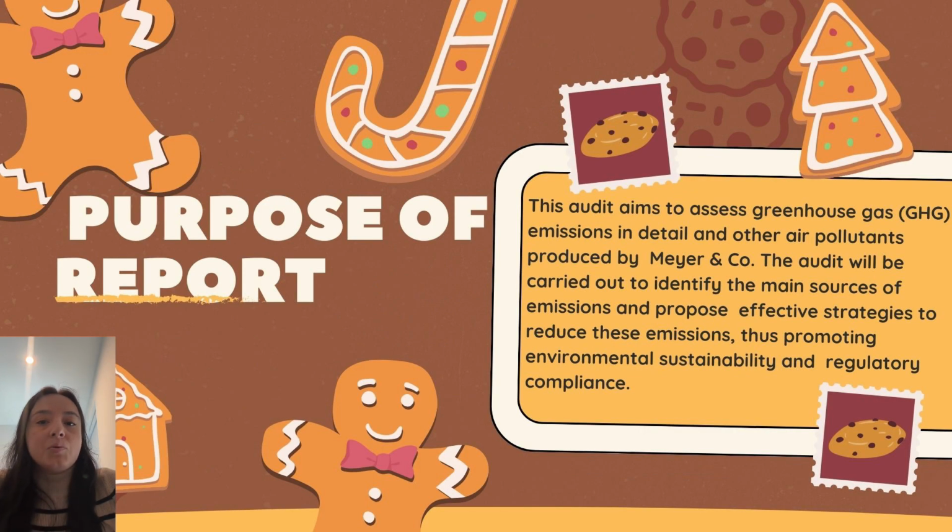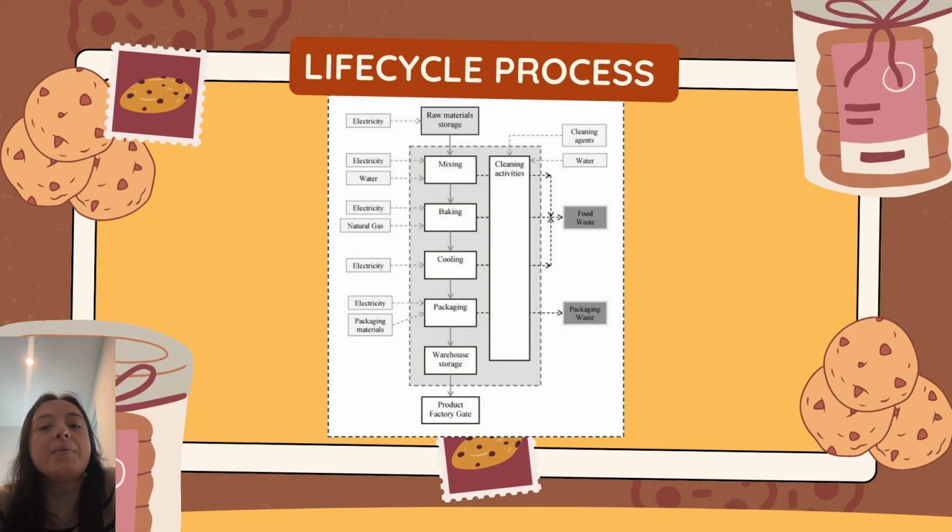This audit aims to assess greenhouse gas emissions in detail and other air pollutants produced by Maya. The audit will be carried out to identify the main sources of emission and propose effective strategies to reduce these emissions, thus promoting environmental and sustainability regulatory compliance. The company employs modern, automated processes and equipment for gluten-free production, adhering to the best available techniques.